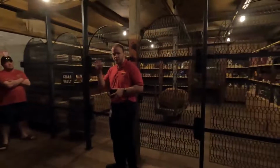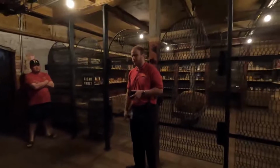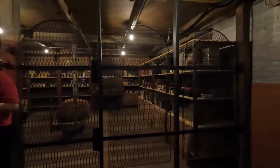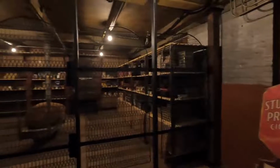After the embargo started, people wanted a high quality wrapper for their cigars. We began buying this African Cameroon tobacco from the French. And we were so used to it by 1964, when everybody was freaking out about Cuban tobacco, we were ready to go. We'd had an alternative for years by that point.